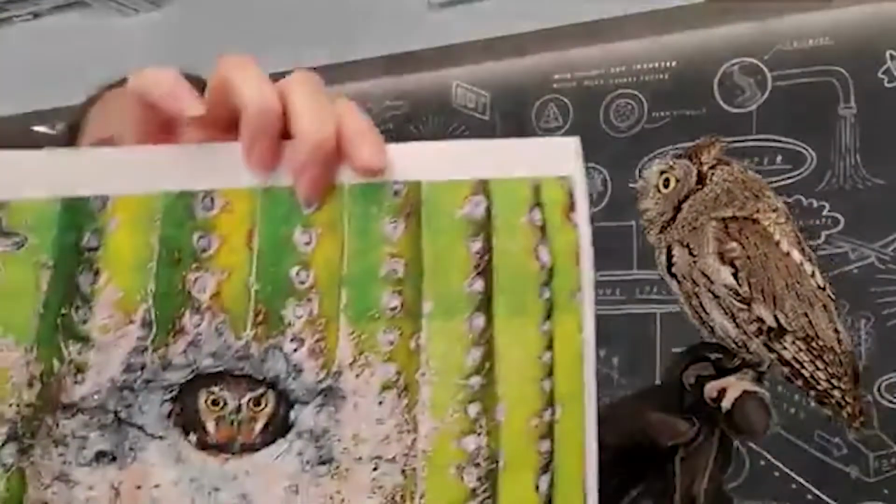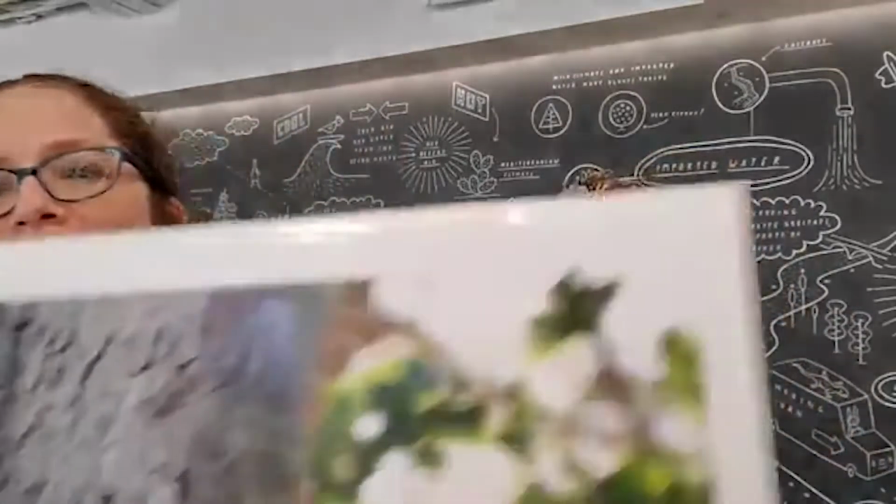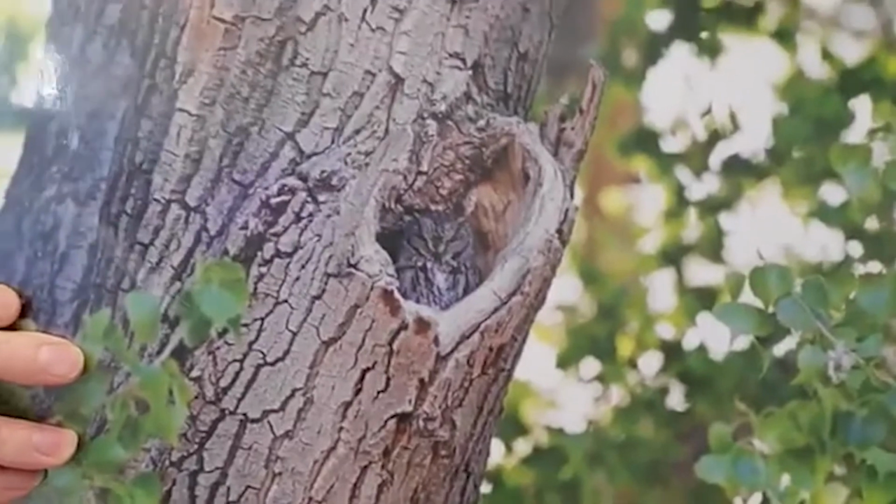Here's one up in a cactus, right? How cute is that? So adorable. But also, here's what it looks like. This is a little bit of a glossy image. Sorry about that. There's one up in a tree, right? Especially when the trees have hollows in them and they're really old, that's what they love to hide in, okay? So, you can see they're pretty hard to see in the wild.